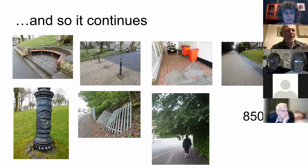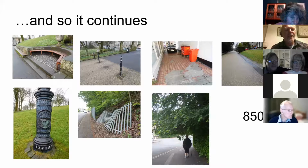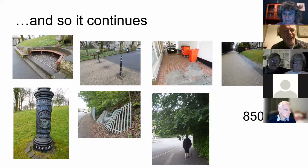Bottom left, Hall Bank, lampposts, beautiful, ornate, Edwardian lampposts with broken covers that are held in place with insulating tape. Response so far has been to acknowledge there's a problem, replace the insulating tape with a Jubilee clip, and that's about as far as we've got with these lovely bits of historic landmarks.